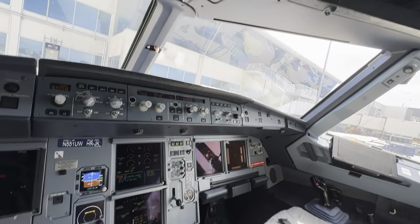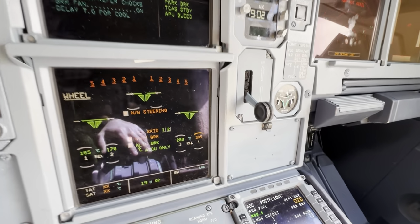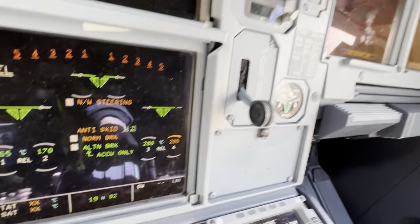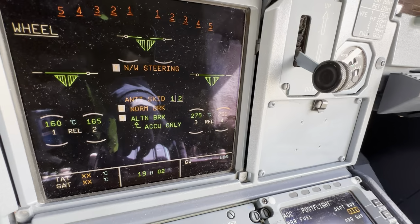Back into an Airbus. Ooh. Came in a little bit of a hot brakes there. Cool that down. Turn on the annoying brake fans. There it goes. It'll cool back off quick.